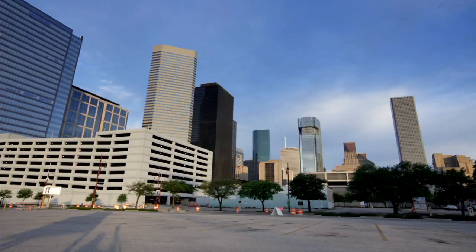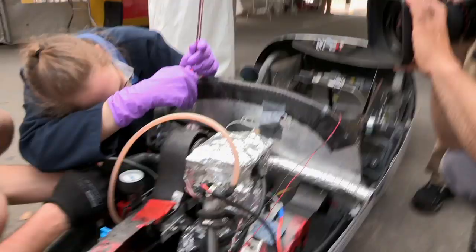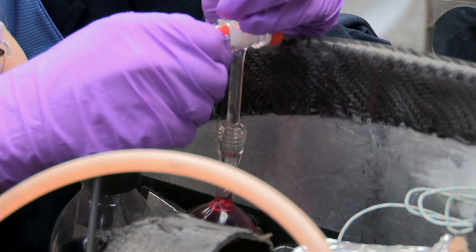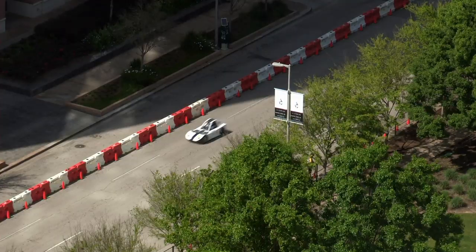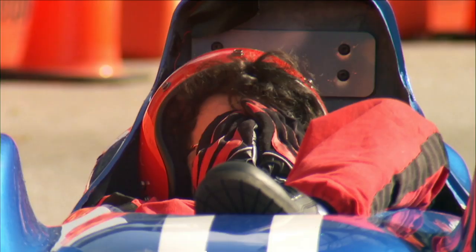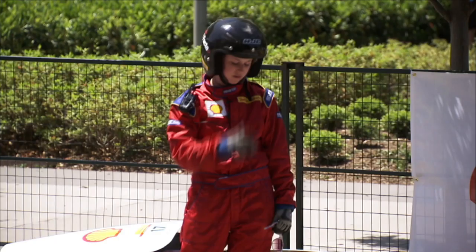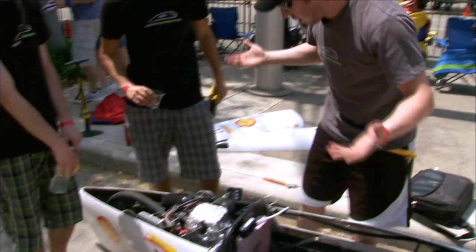At the Shell Eco Marathon in Houston, each car is supplied with an identical amount of fuel. The fuel efficiency is then calculated over 10 laps of the 0.6-mile circuit. But completing the 6-mile distance isn't easy, as the Canadians know only too well from last year. It was quite a disappointment.